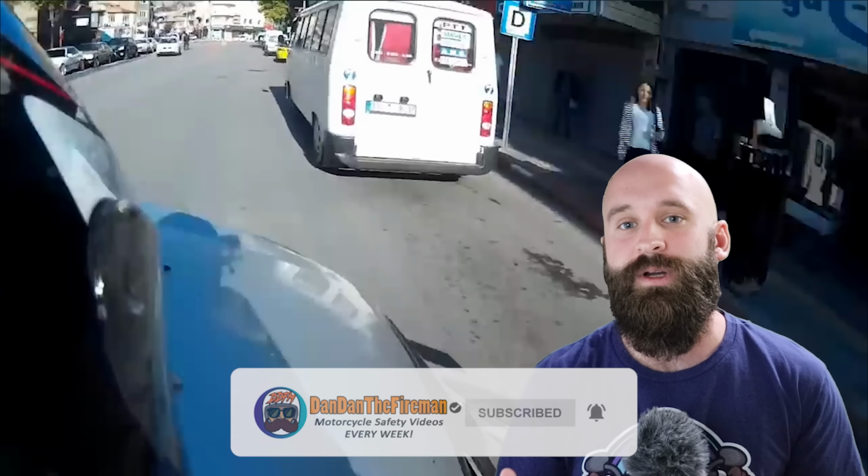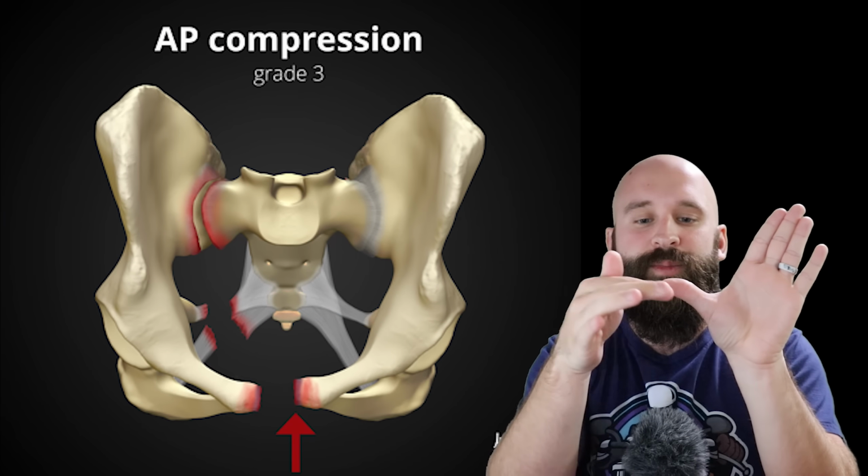It's really, really predominant in cruisers because the seats are low, the gas tank's a little bit higher, but you can still get it on a sport bike. So you're gonna crush that portion, and then you're gonna also have some type of bone issue. So right in the front, you have your pubic bone, and then you have your pelvis. So you have your iliac crest. It kind of looks like this. So here's your hips right here and your pubic bones right here.